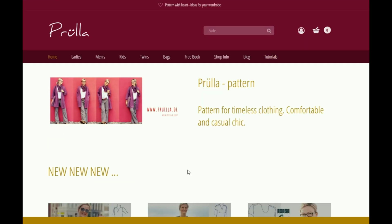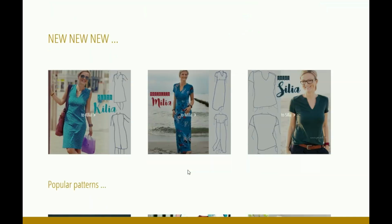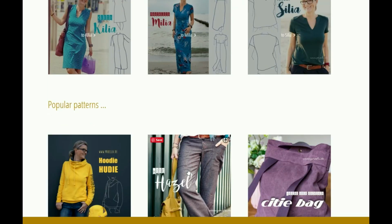So I thought that was a really interesting pattern company, and because the patterns aren't translated, I guess they're not that known in English speaking parts of the world, but I thought she had some really interesting things on her site, so I thought I'd share it with you. So there you go, that was pruella.de.